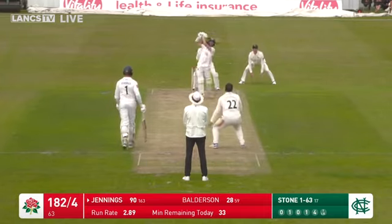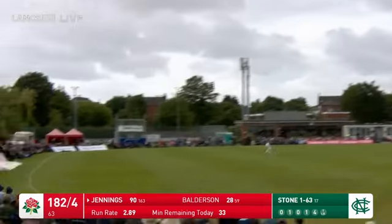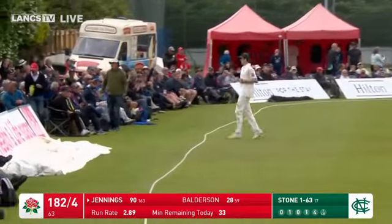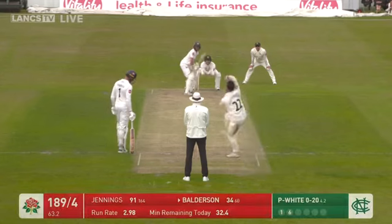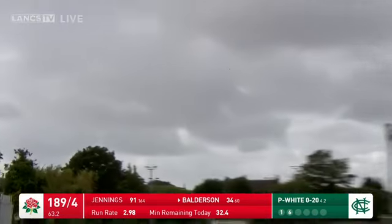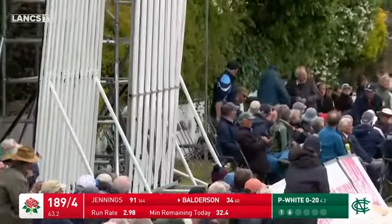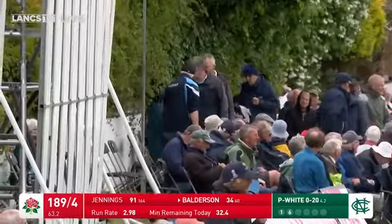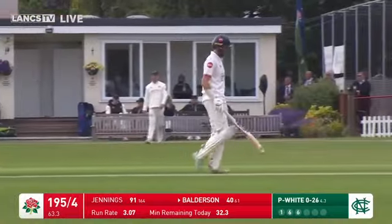Keeper crouching down behind the stumps. Down the pitch he comes, hits it back over the bowler's head, running down towards the boundary at long on, all the way for 6. He can go again if he wants, and he does. He goes for 6 more. Probably even bigger this time. That's in towards the trees again, I reckon. Little hedgerow separating the ground from the houses. 6 more for Balderson.